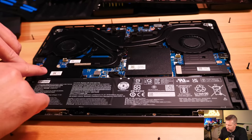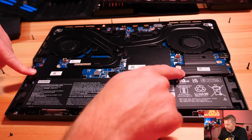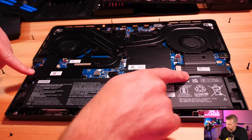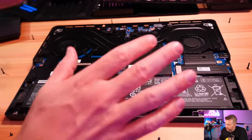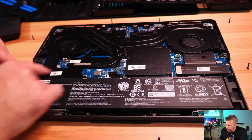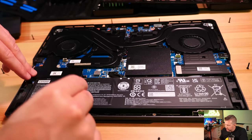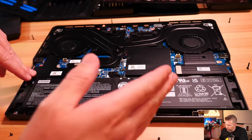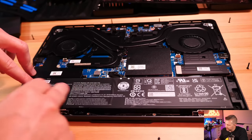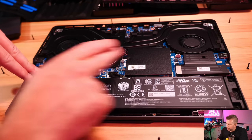We do also have our two M.2 slot covers right here. If you're looking to upgrade your memory or your SSDs, you're going to need to take off these little metal shrouds right here, and then you'll be able to pop in a second SSD or remove the existing 1 terabyte SSD and pop in another one. So you can upgrade both of them right here and right here.